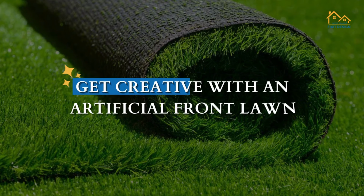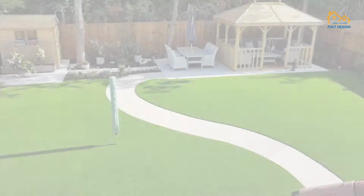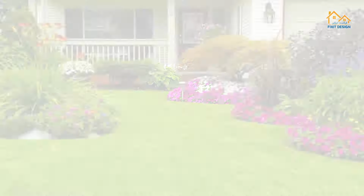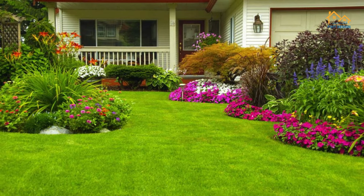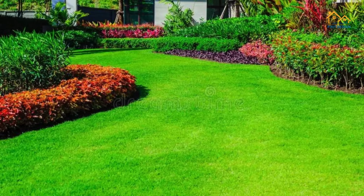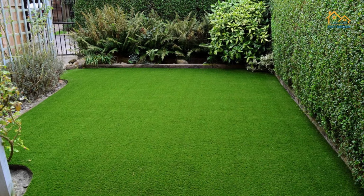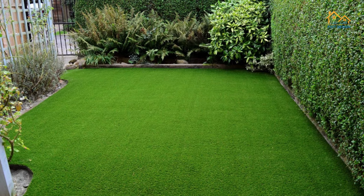1. Get creative with an artificial front lawn. The space in front of your villa or home can be styled with a layer of artificial turf. It doesn't matter how much space you have, artificial grass can cover your desired lawn area for aesthetic landscaping. The curve-shaped border will bring a more elegant look rather than a rectangular or square.